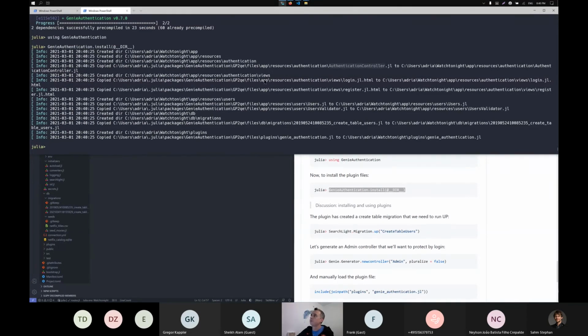It creates a controller. It has its own views, so it provides views for logging in and for registering. It's going to create a model for managing the users. It's going to create a user validator because there are certain requirements for a valid user, like an email, a username, a password, and so on. It's going to generate a database migration, which we can use and need to use to generate the corresponding database table. And then it adds in a plugins folder a file which is called Genie authentication.